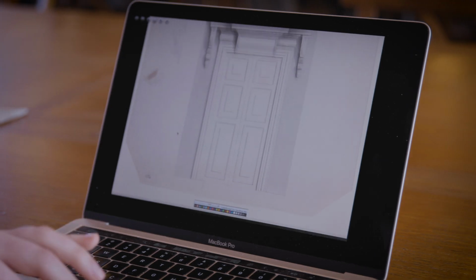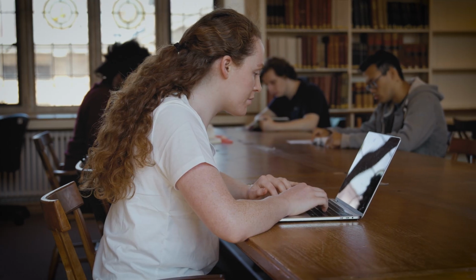We will become an even more digital institution by then. We will be preserving knowledge for the sake of learning and research and for the whole world.